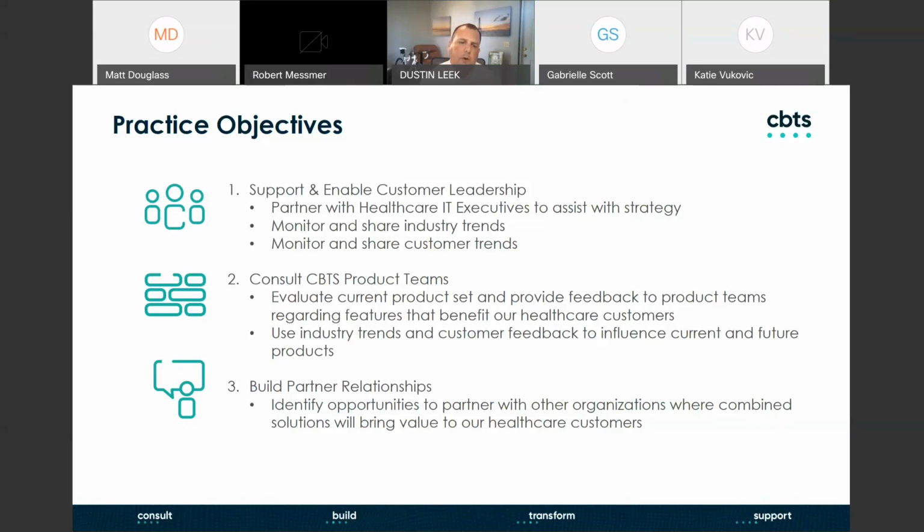So this third part is me looking at partners like an Amwell or looking at partners like a Medigate to really wrap a complete solution and bring it to you directly.